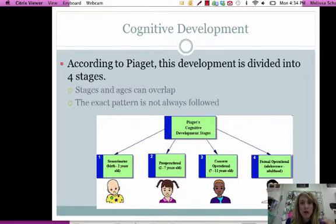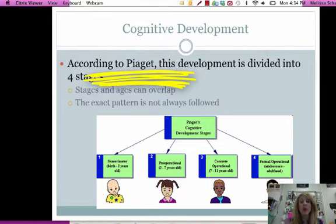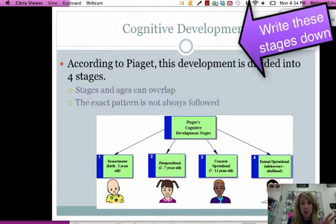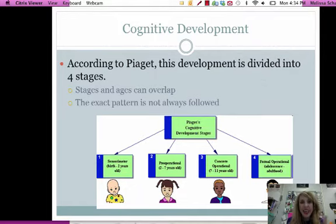So first things first, right? The name of the guy who's big on this is Piaget, not Piaget, right? Piaget, okay? He is very sophisticated. And he came up with this theory that says that all cognitive development happens in 4 stages. Now, of course, it's not actually that neat and perfect, and a lot of our research now shows us that the stages overlap or that it's not always an exact pattern. But to be honest, with a lot of things, he was pretty close, okay? So that's why we still study him today. So the 4 stages are listed on the bottom here: sensorimotor, preoperational, concrete operational, and formal operational.